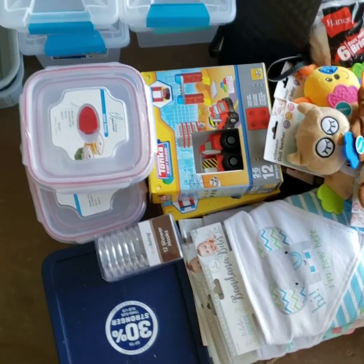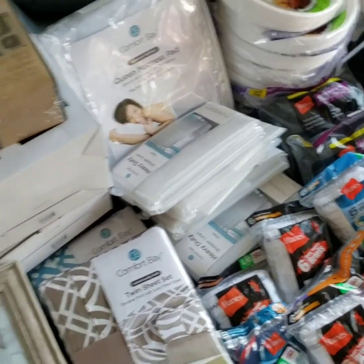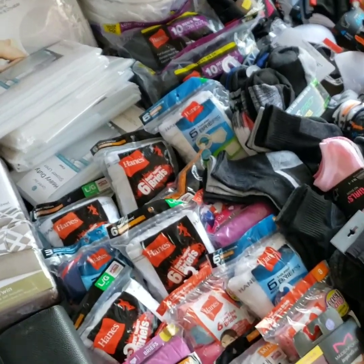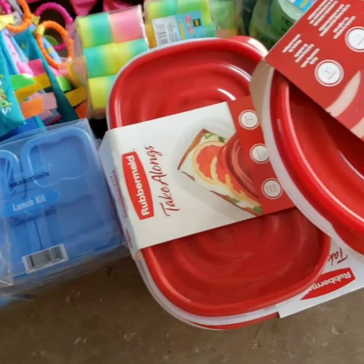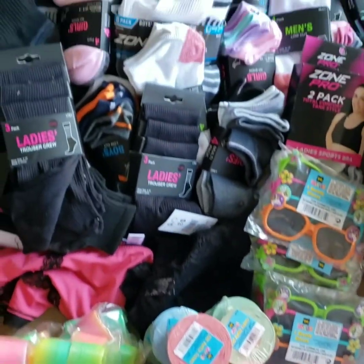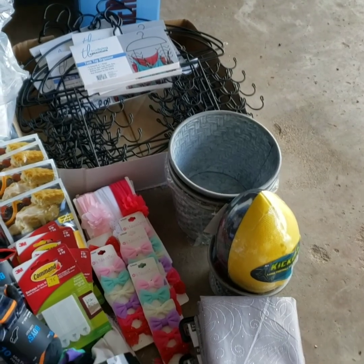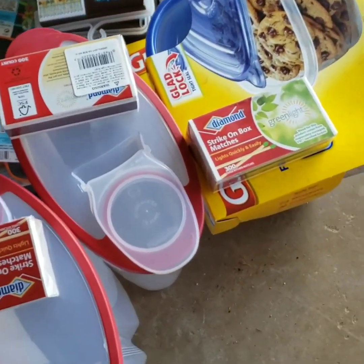So this is everything I got for less than $2.40 something cents. I forgot now. Party stuff, undergarments, a whole bunch of socks, plates, curtains, Tupperware.